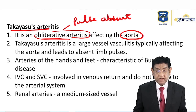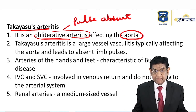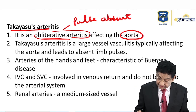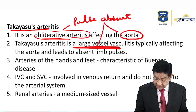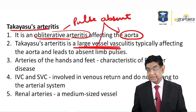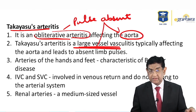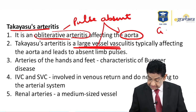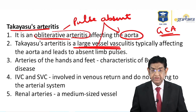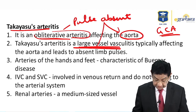So ultimately when the disease started, and we know all the branches, subclavian artery, they are the branches of aorta. So that's why it is a kind of large vessel vasculitis, because why? Aorta is getting involved, which is a large vessel vasculitis. Other example of large vessel vasculitis is the giant cell arteritis, which we have studied in the previous question. They are the two large vessel vasculitis.